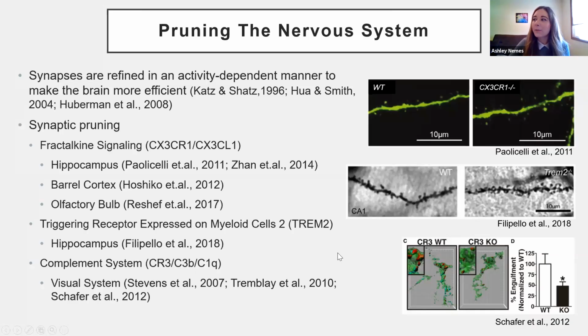And studies have shown that the nervous system undergoes a remodeling process throughout development. And this has been shown to be activity-dependent to make the brain more efficient for communicating. And it's known now that this is due to microglial pruning of synapses, or synaptic pruning. And recent work has shown 3 different major mechanisms that might be involved in this process. In the hippocampus, barrel cortex, and olfactory bulb, fractalkine signaling has been demonstrated. And if you look at a CX3CR1 knockout mouse in the hippocampus, we can see an increase in dendritic spines.